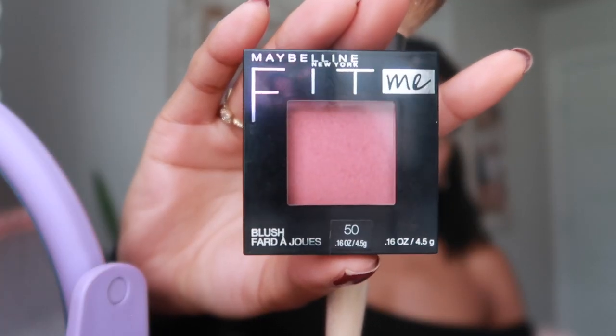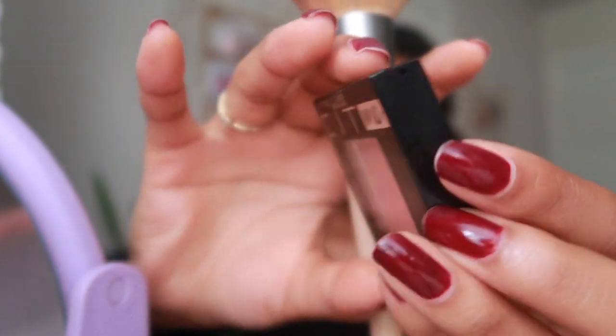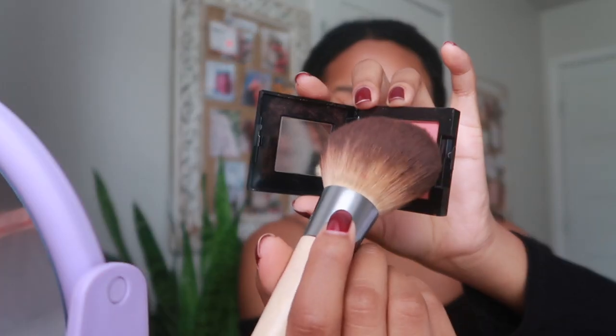Now I'm going to be moving on to the blush. This blush is by Maybelline Fit Me, and I will have the exact blush link down below.